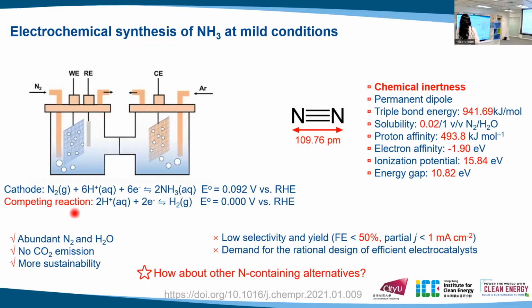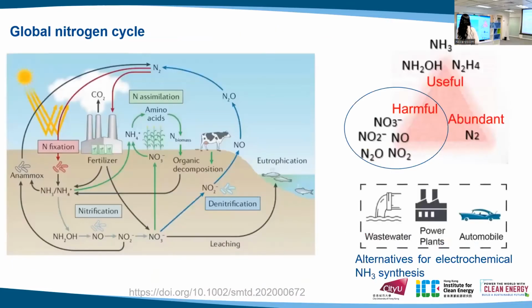First is the competing reaction, the hydrogen evolution reaction, named HER, and its potential is very close to the nitrogen reduction. There are also other factors like the intrinsic property of the nitrogen molecule itself and its ultra-low solubility in water. So it's widely agreed that it's very difficult to realize high yield ammonia synthesis, and it highly relies on the rational design of electrocatalysts.